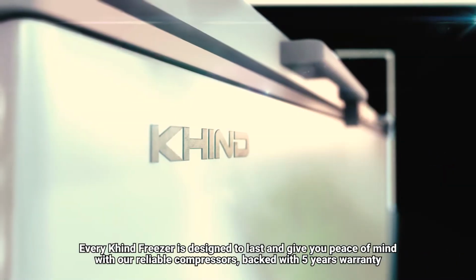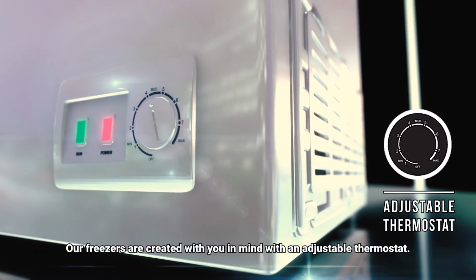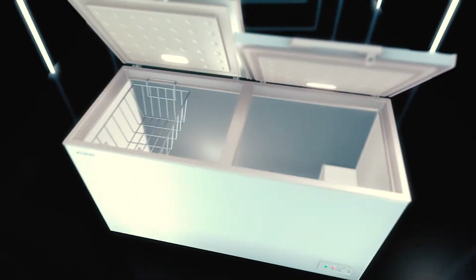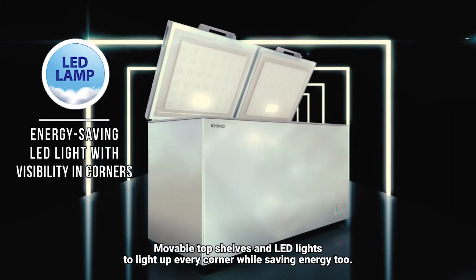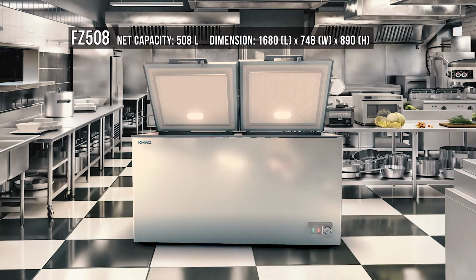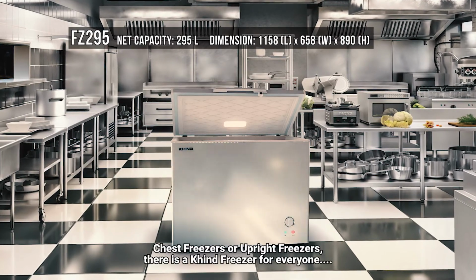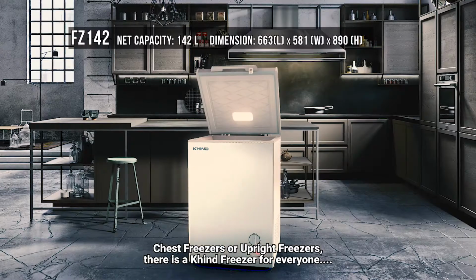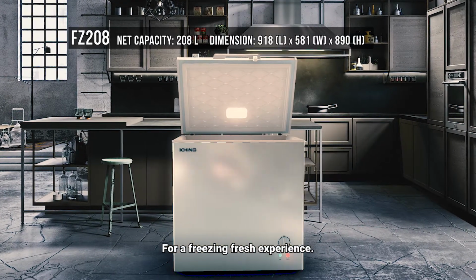Our freezers are created with you in mind, with an adjustable thermostat, movable top shelves and LED lights to light up every corner while saving energy too. Chest freezers or upright freezers. There is a Khind freezer for everyone for a freezing fresh experience.